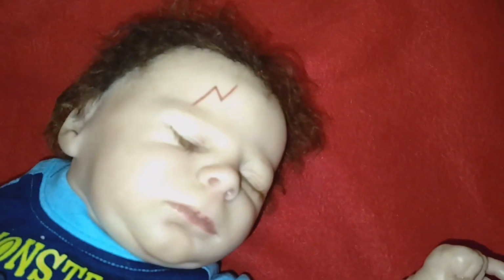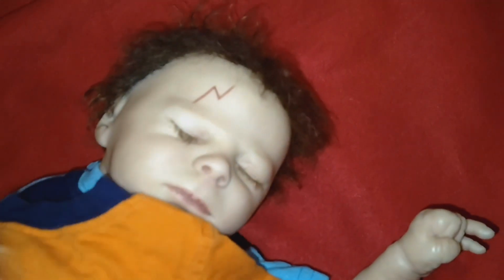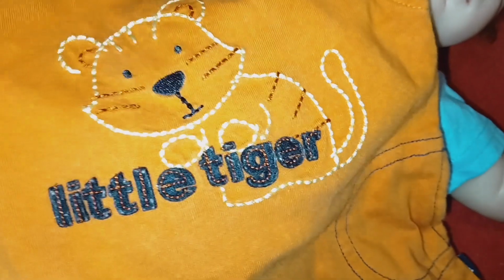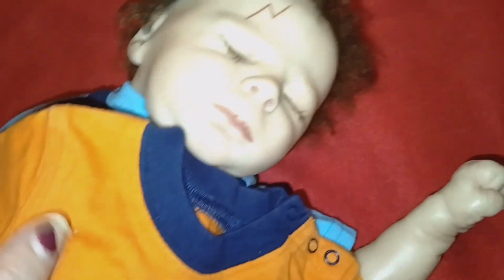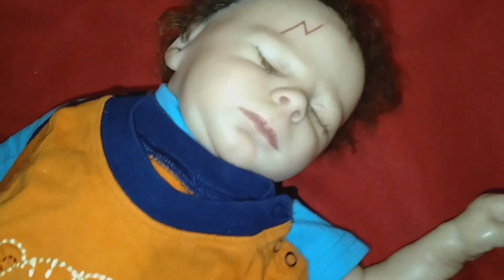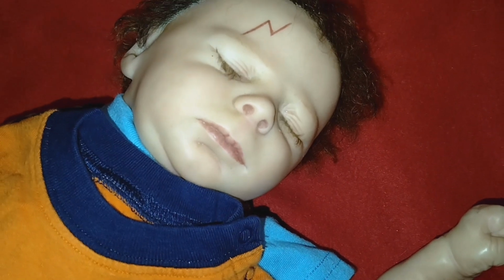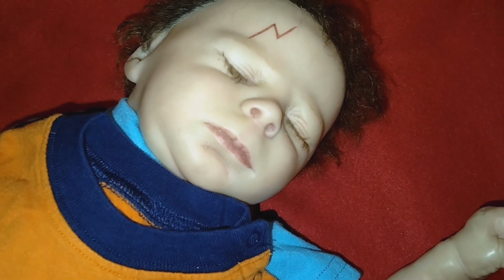I'm here with Mr. Harry Potter, one of my favorite ones. And I'm going to be changing him into this cute little romper that says little tiger and has a cute little tiger on it, and it does have real working pockets. I love when baby clothes have little pockets. Working pockets, not like the fake sewn on ones. I like that. I hope your week is going to go great.